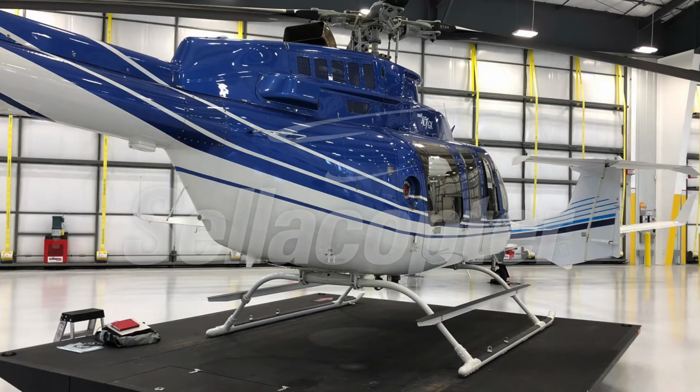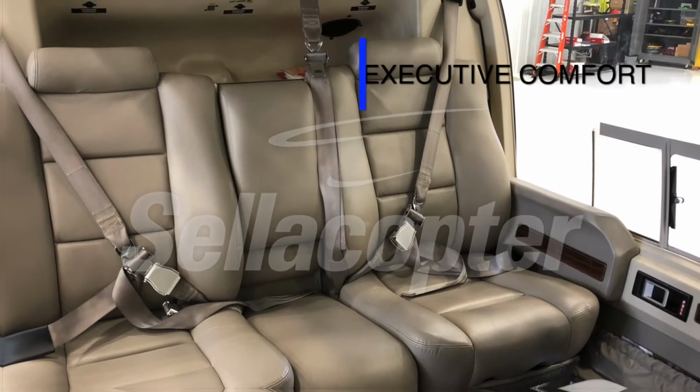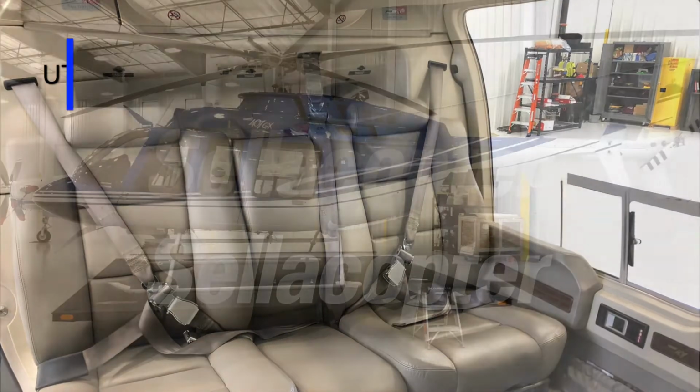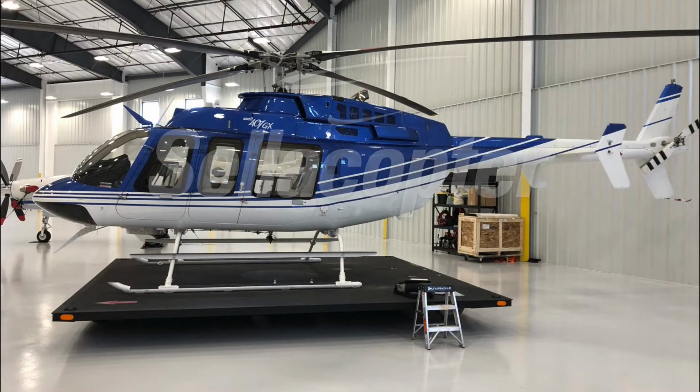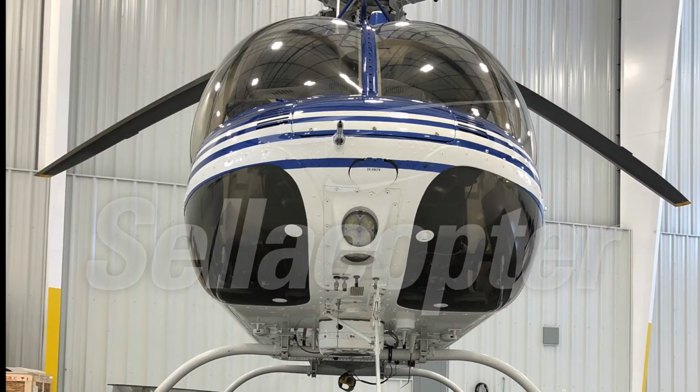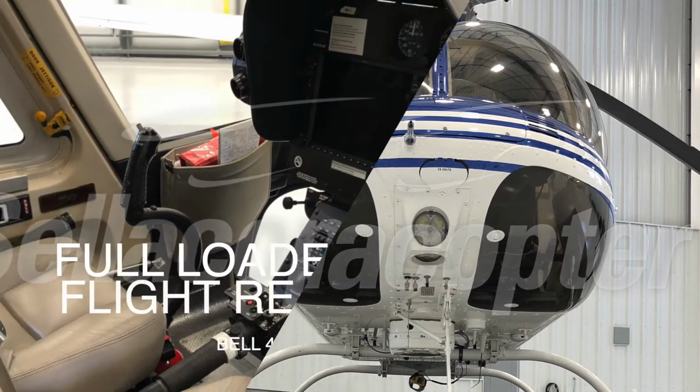Looking for a dual-purpose helicopter equipped for a variety of missions? This turnkey 407GX combines executive comfort with utility performance. It features great component times, is currently FAR Part 135 compliant, and all major inspections have been recently completed. The airframe is well-maintained, fully loaded, and flight-ready.